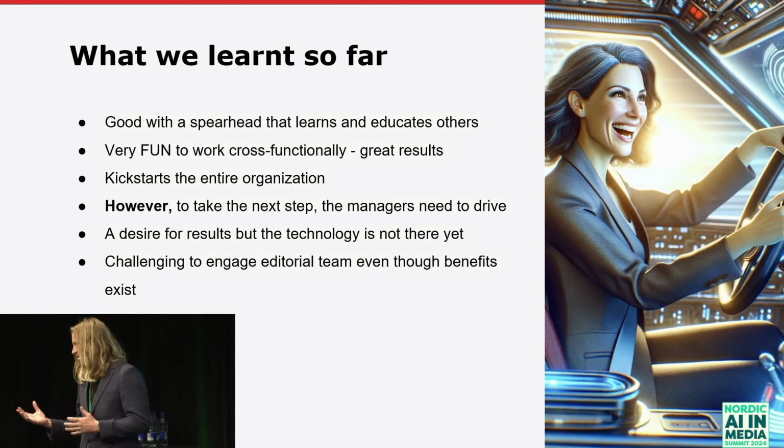These guys are the ones at Aftonbladet who know the most about AI. They can educate the rest of the organization and also develop and implement all these tools. And that has been great.